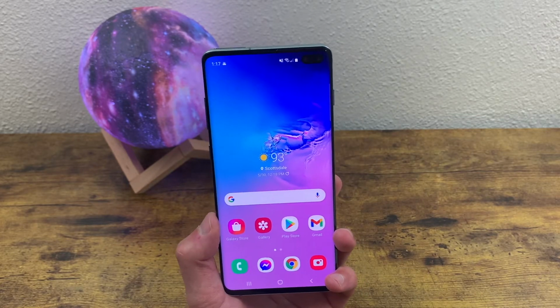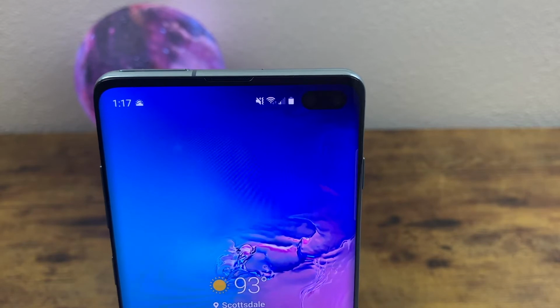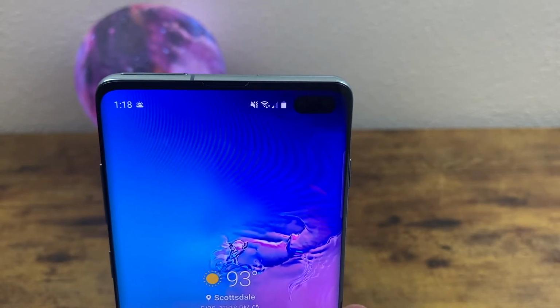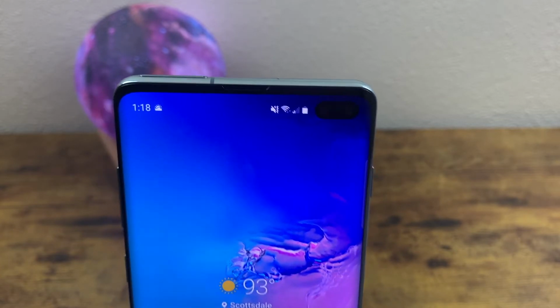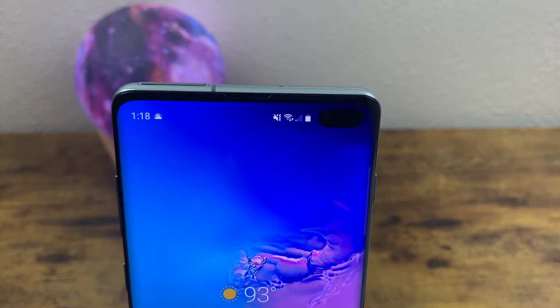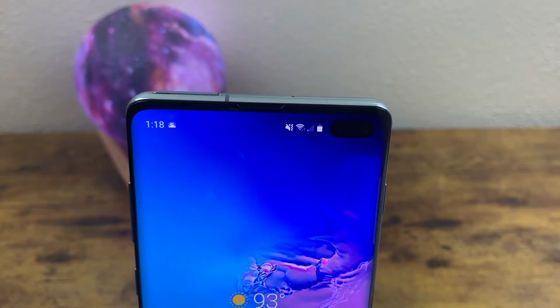My first pro for this phone is the camera. This phone has a hole punch front-facing camera right up here, and this is actually a dual camera setup in the front-facing camera, which is really impressive. You don't see that every day. You can actually take wide-angle photos with this front-facing camera, so that's really impressive.